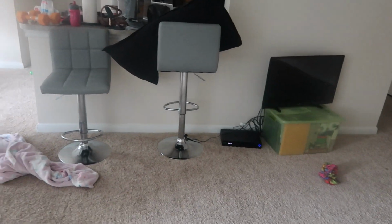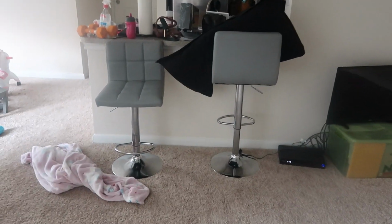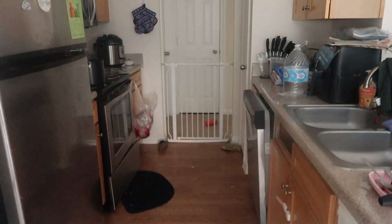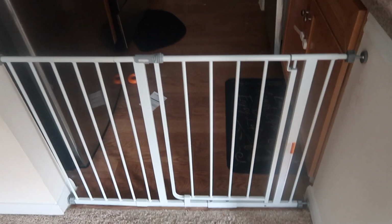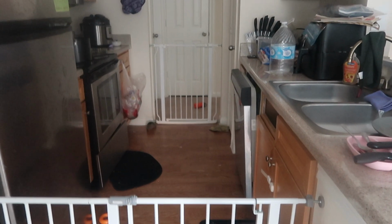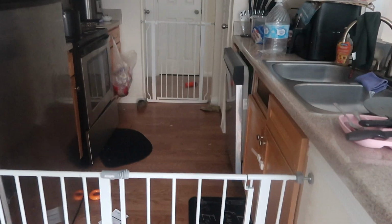But our chairs came in. I've been working out, so yeah, that's that. And then we're not even gonna look at that. And then I put up gates because they just wouldn't stay out of the cabinets, and I wasn't trying to have that. So yeah, home is slowly but surely coming together.